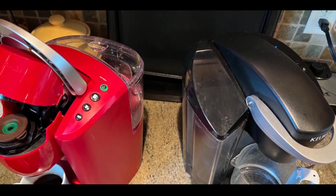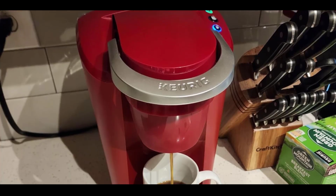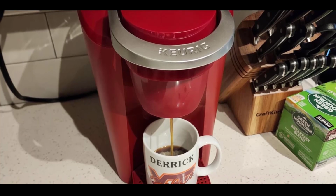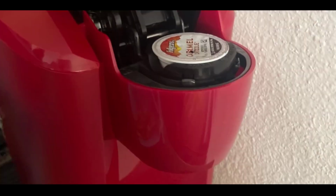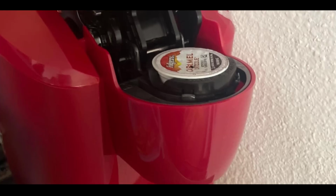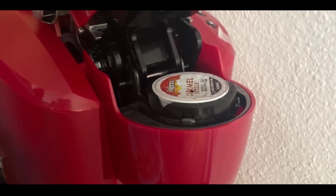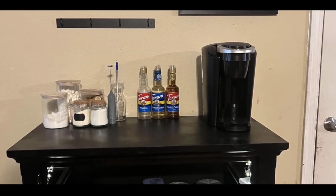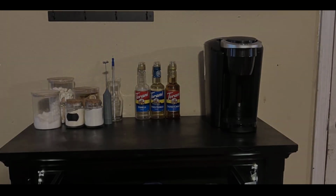Additionally, the machine can dispense hot water on demand, simply by closing the brewer handle without a pod and selecting a cup size, making it versatile for other beverages like tea or instant soups. This coffee maker combines speed, convenience, and versatility for a great coffee experience every time.